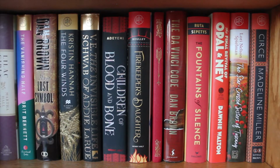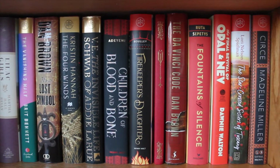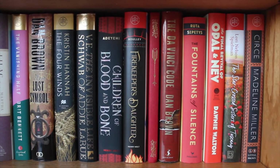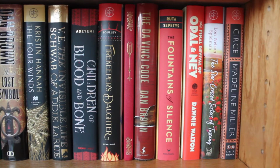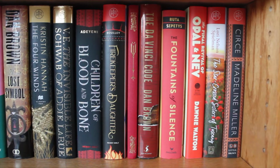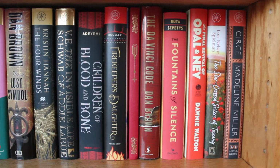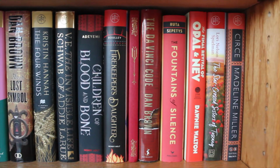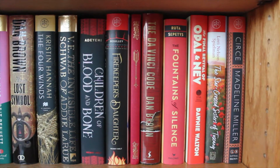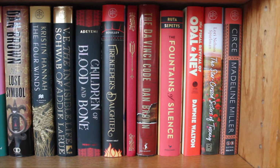The next one is a small little hardcover of The Lives of Saints, which is part of the Shadow and Bone world, so that's pretty cool. Then I have The Da Vinci Code by Dan Brown, a classic for sure. The next one is The Fountains of Silence, a historical fiction by an author known for her beautiful historical fiction, particularly YA. I have the final revival of Opal and Nev. I've heard this is similar in the vein of Jay-Z Jones, which I really like, so I'm excited to read that.